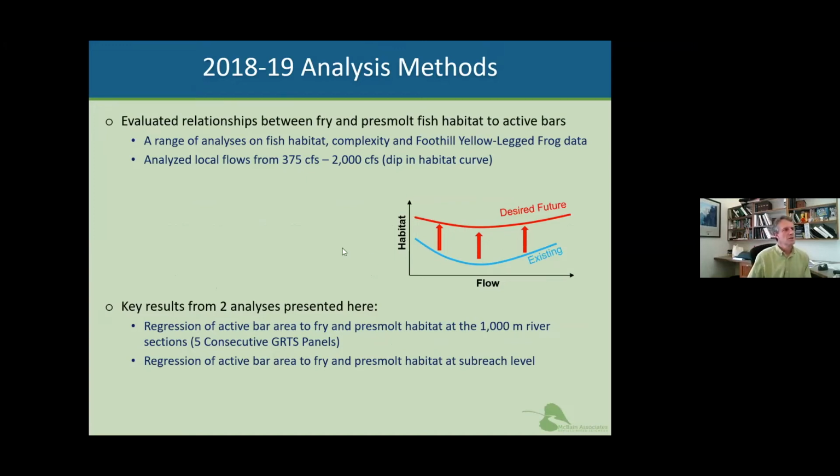Okay. Andrea's going to take this over in just a second, but what we did here is, in 2018 and 2019, we had the updated SRH-2D model with habitat area as defined then, where we looked at river-wide fry and pre-smolt habitat and related that to active bars. We used depth and velocity suitability to define habitat area as part of this analysis. Again, we also looked at foothill yellow-legged frog and a few other metrics, but we focused on flows in the 375 to 2000 CFS range to really focus in on that dip in the habitat curve.